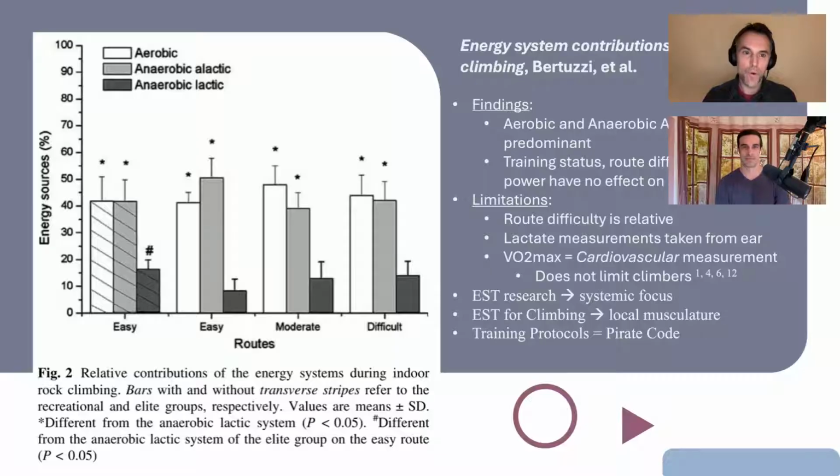And based off of what are... so it was taken from their ears, not their forearms. And I don't even want to get into the discussion about whether lactate is correlative or causative of fatigue.